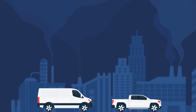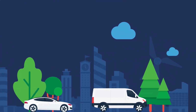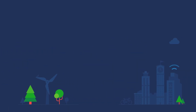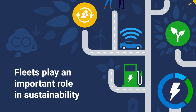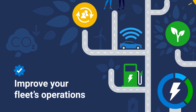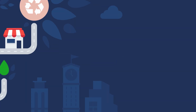We're entering an era of change. Governments and businesses around the world are working together to create a more sustainable future by implementing strategies to reduce carbon emissions. Transportation accounts for a significant portion of global CO2 emissions, meaning fleets play an important role in any organization's sustainability efforts. By taking a proactive approach, you have the opportunity to improve your fleet's operations while reducing its environmental impact and preparing for any emission mandates that may be implemented.